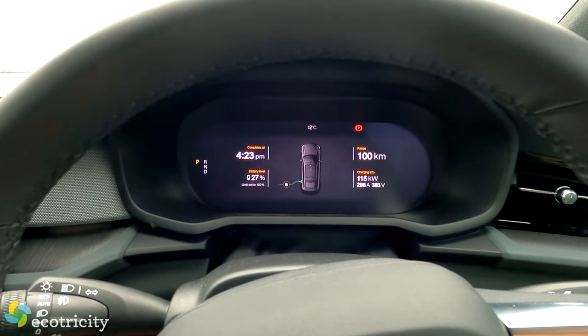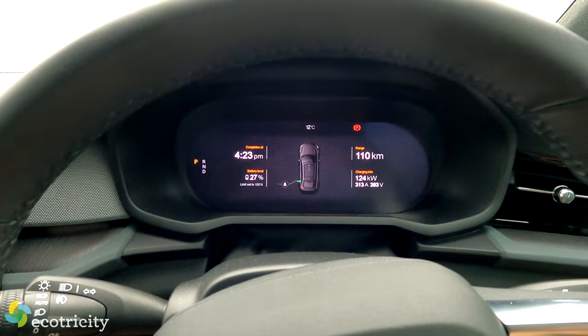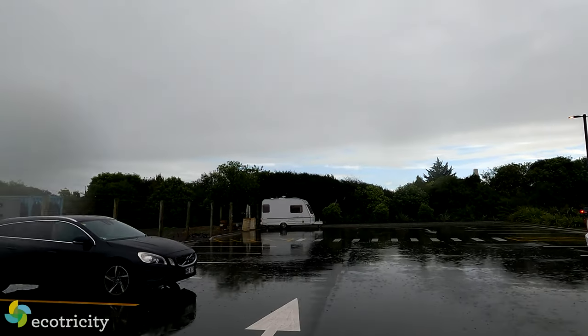The Polestar 2 recharges at a peak rate of 150 kilowatts, meaning around 510 kilometers per hour. Okay, so the car is chomping down on some electricity right now, and rather than just sit in here and stare at a fogged up window, I have a caravan on the other side of this parking lot. I can go in there and chill out, lie down, read a book. I just have to get a bit wet. There's my camper over there.